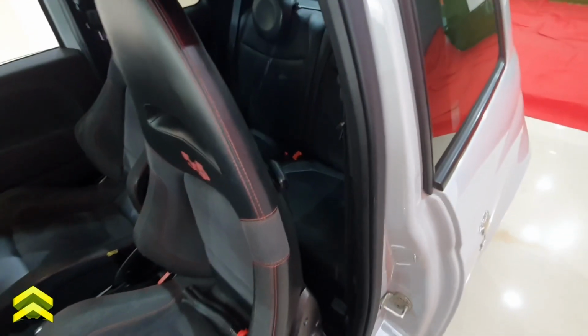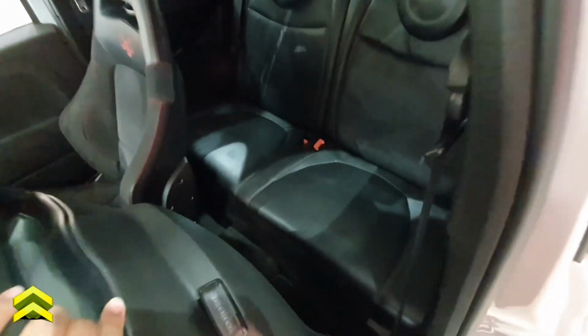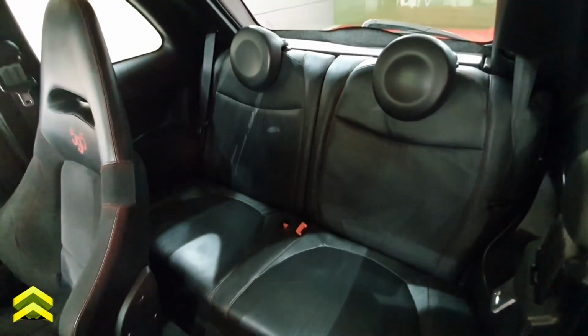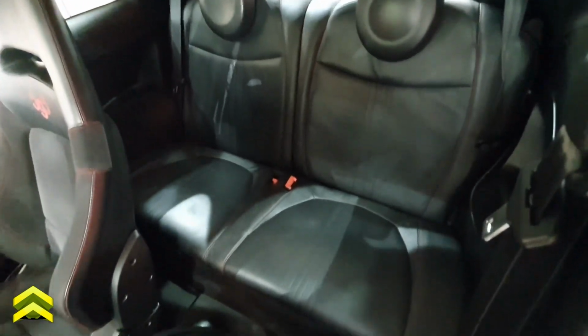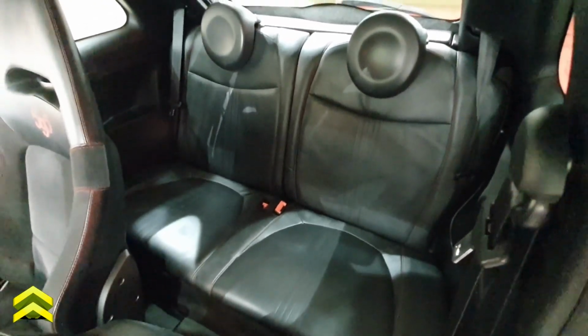Now, talking about back seats, well, the 595 technically does have back seats and you can access them as shown. The best use of the back seat is for either little kids or shopping bags, but you can split them 60-40 to make better use of that boot space, which is what I recommend you do.